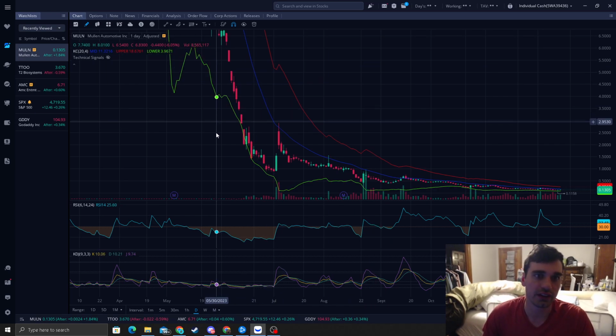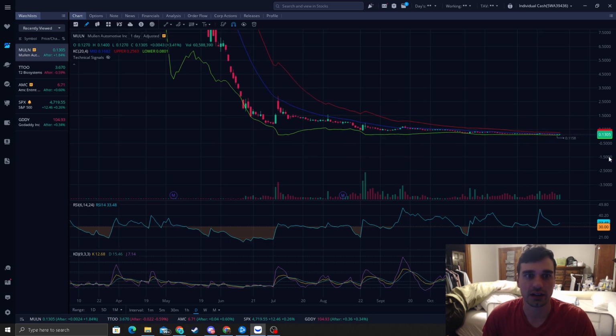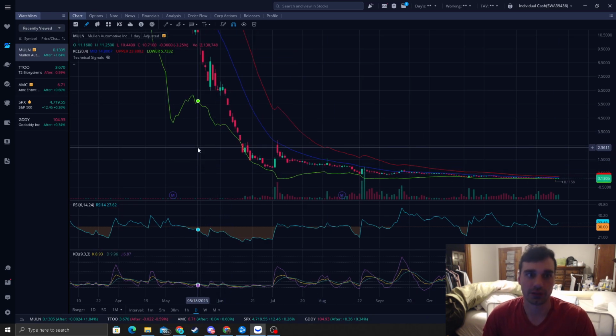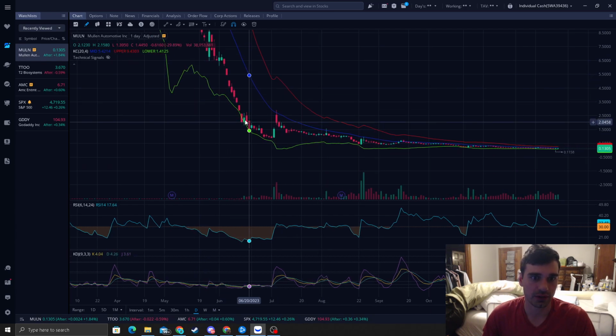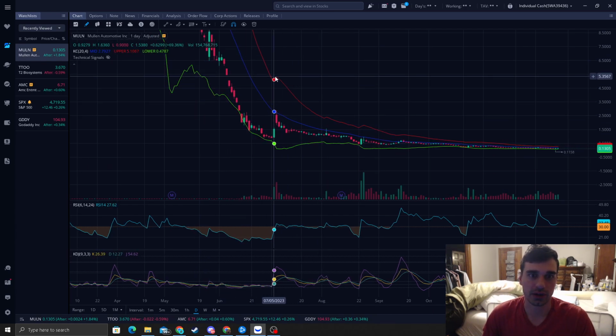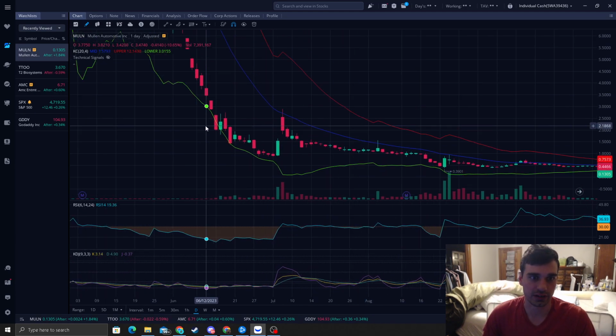So you go to the daily time frame, and I've talked about this one a good bit because it honestly made me the most for the penny stock areas. But as you can see, when the price gets to the green band, you start looking to buy. When the price gets to the red, you start looking to sell. The best signal was right in this area right here.